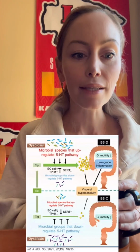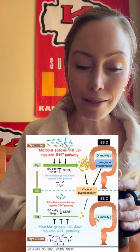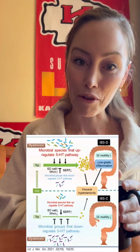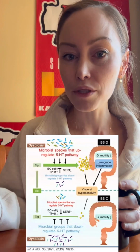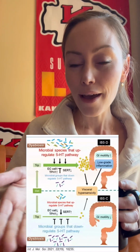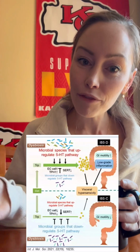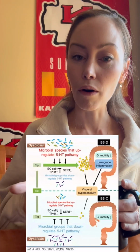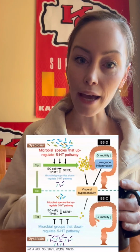So let's talk about some of these bacteria that are often associated with producing more serotonin. These are strains like Streptococcus, Enterococcus, Akkermansia, and I can't pronounce the last one, but it's Escherichia. I'm sure you've heard of it before. They tend to be able to convert more of this tryptophan to serotonin and lead to more production of serotonin in our gut. As I said, that can lead to more of a stimulatory effect on our gut motility. And if they are overgrown, it's interesting to think that they might be leading to more symptoms of diarrhea.